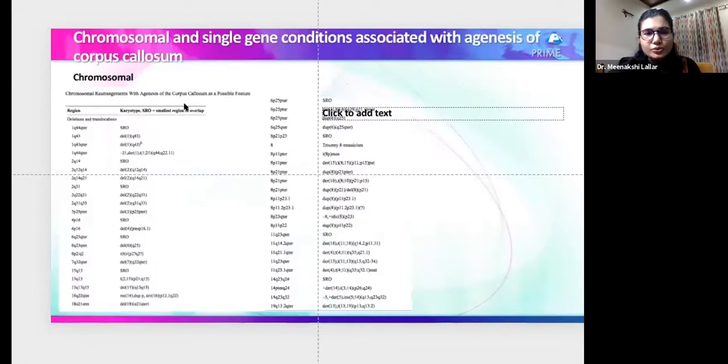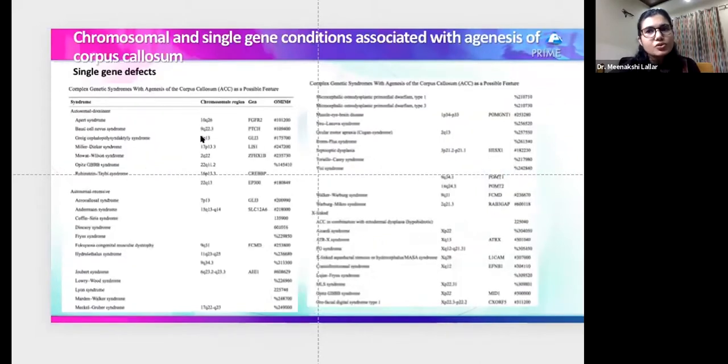So this is just to show you that there are a huge number of conditions associated with agenesis of corpus callosum. We're talking about agenesis of corpus callosum because this patient had it, right? The chromosomal conditions, as you can see, can involve deletions and duplications at various levels. There can even be mosaicism. So any possible condition you can think of is here, and the chromosomal conditions we can pick up by means of microarrays. The single gene defects are also many, and you can get slight ideas about the different systems that are included.